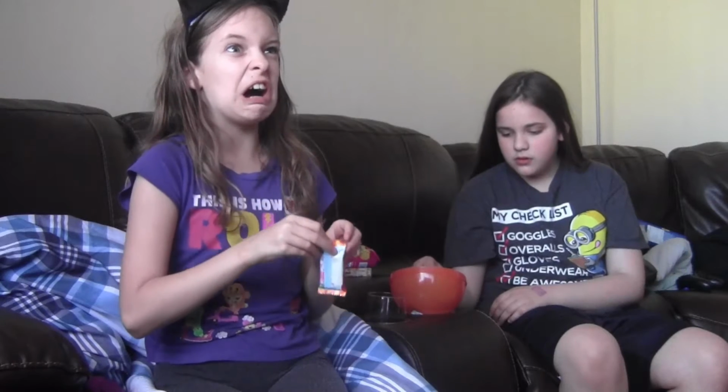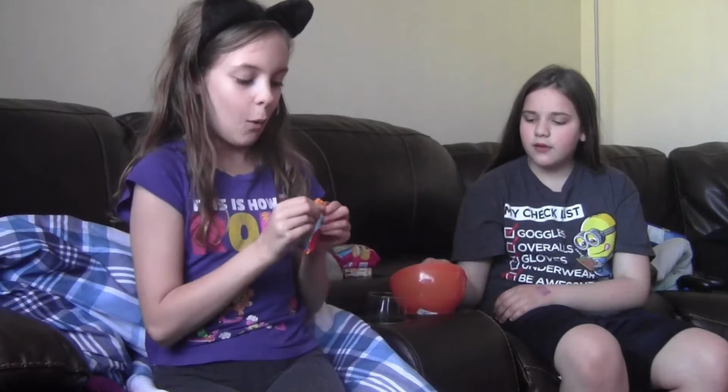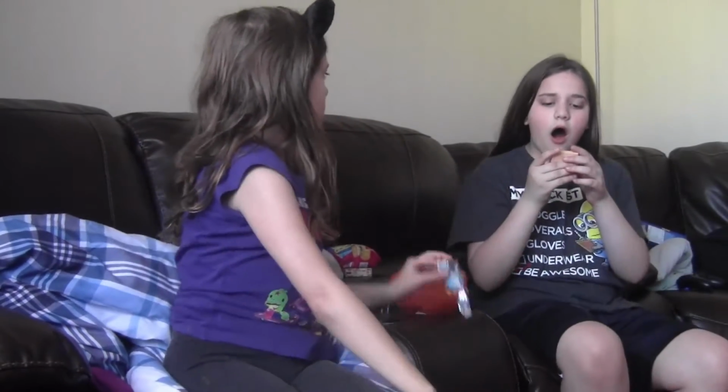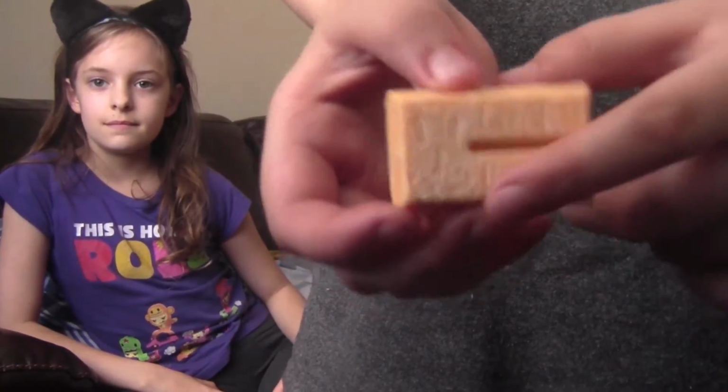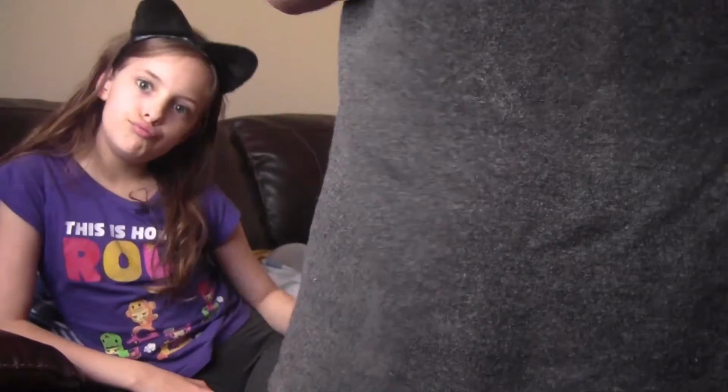Oh my god! Just open it. It's orange. So it's a white chocolate Kit Kat. It smells so cute. It says Lucky Easter, with a bunny. Ooh, it smells like a Warhead, like a mandarin orange. I'm going to show them after. So it says Lucky Easter, and right here it has a little bunny holding a Kit Kat sign.